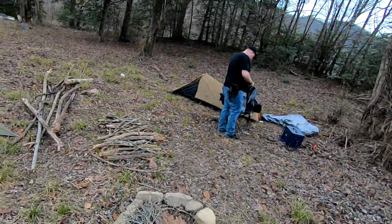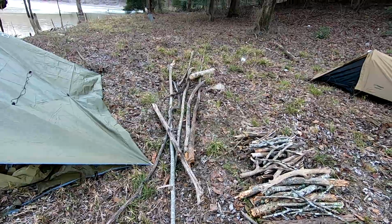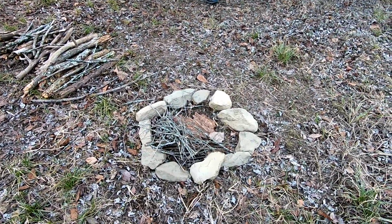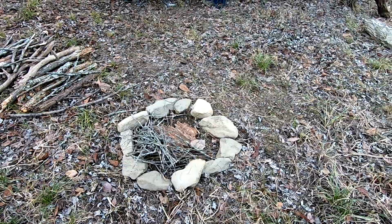All right, got some firewood collected. As you can see, Owen got a pretty good stack going, and I went and got a few more dry standing. And it's time to go filter some water. There's our fire pit Owen built. It's a good looking fire pit. It's going to grill up some nice steaks here in a minute.